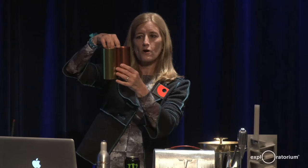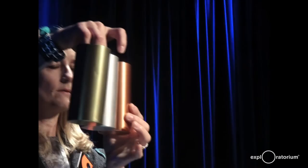Another set of objects that we can look at to understand what anodizing is about is these gorgeous, very cylindrical drinking cups that were made and anodized in these colors.